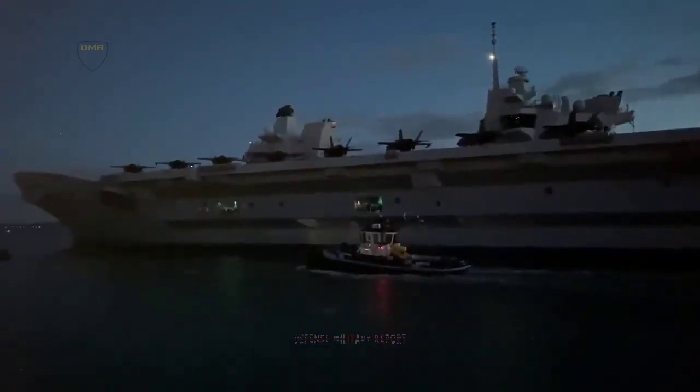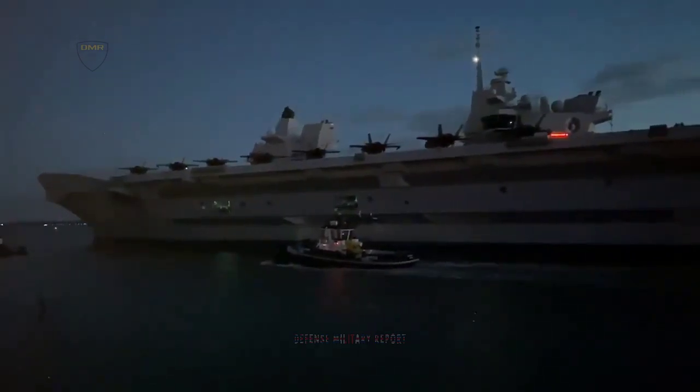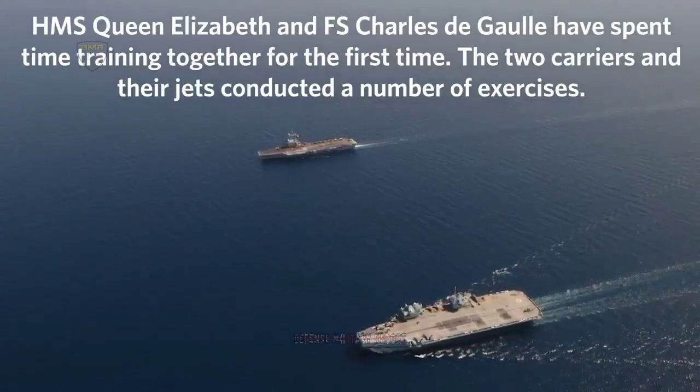The United Kingdom's 65,000-ton carrier and her embarked F-35 stealth fighter jets spent a few days training with the French carrier and French Rafale aircraft in Exercise Gallic Strike in the Mediterranean.